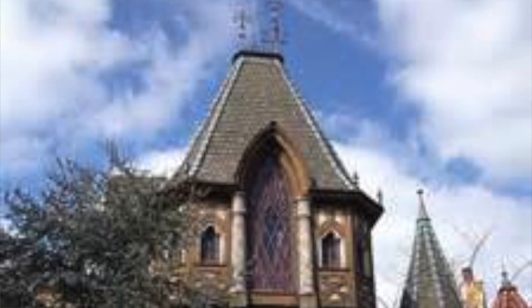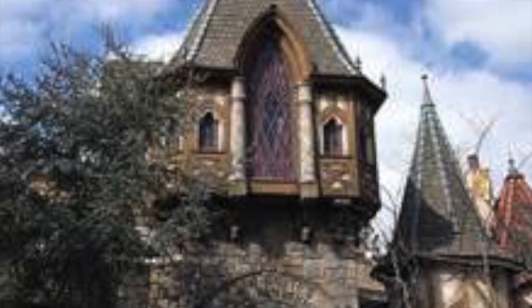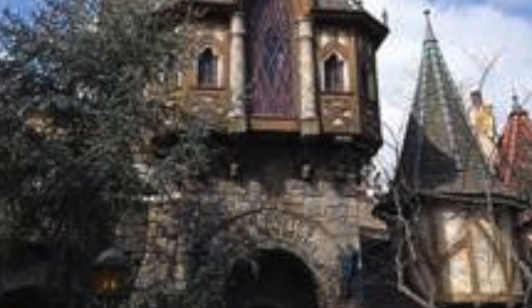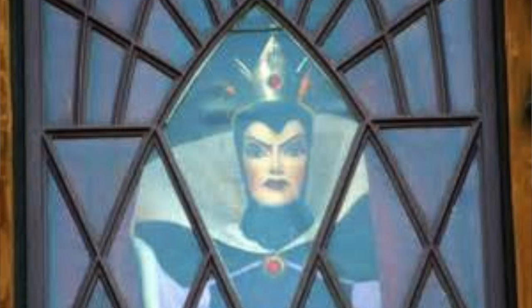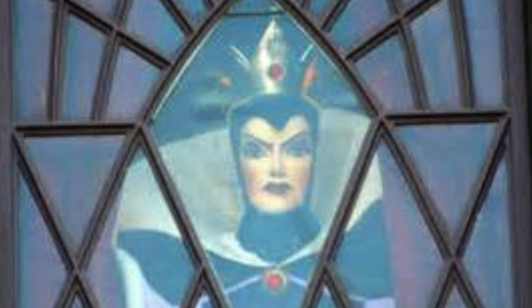Above the Snow White Scary Adventures ride, there's this big long window. You know, in the beginning when the queen opens up the curtains to peer down at Snow White. Well, so here she does. Every so often, this animatronic pulls open the curtains, peers through, and closes them.